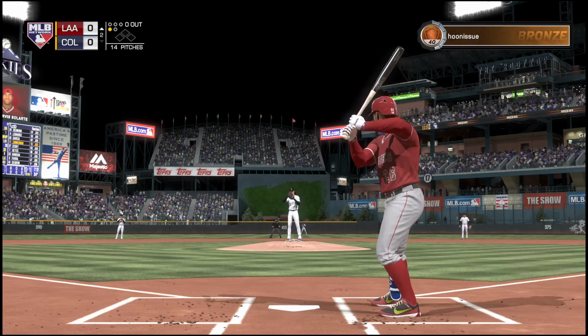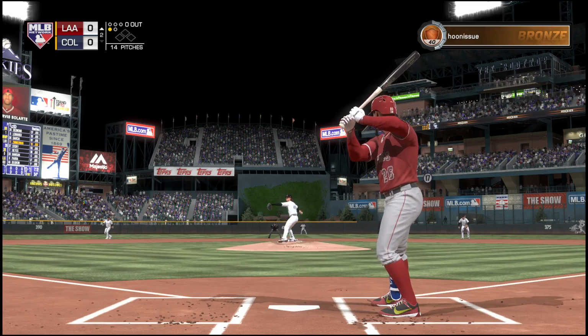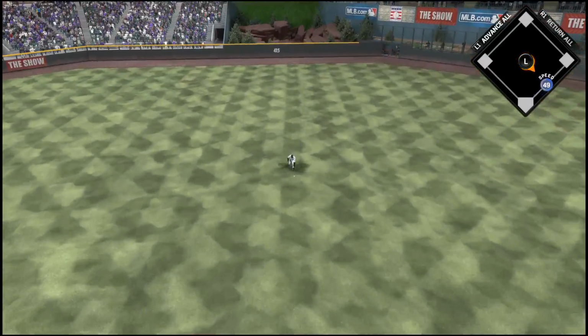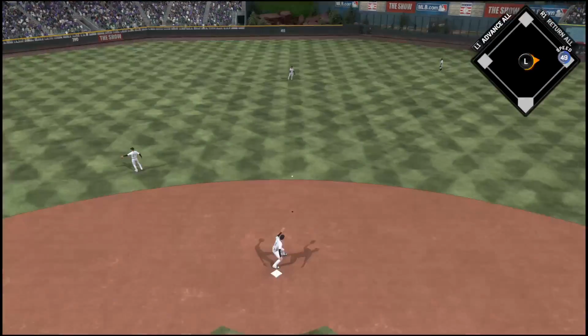Hey, Matt, I like the cold weather strategy. You're probably saying, what's that, Harold? Well, the ball's up. He knows it's not going to carry on this cold night, so now you elevate out of the zone. You hope they swing at it and get some cheap pop-ups.